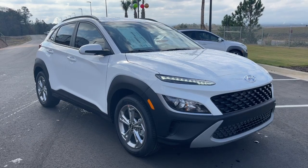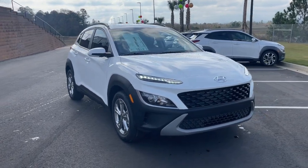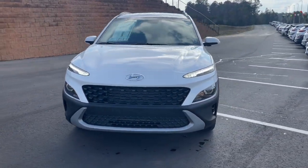This could be the car for you. The 2023 Hyundai Kona. Take a closer look at the sophisticated and versatile Kona.